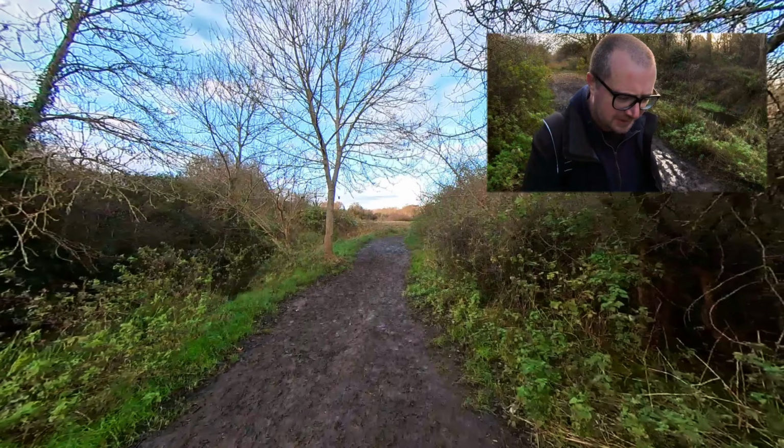There's our signs for London Loop. There you go, Kingston Bridge, 7 miles. 7 miles for the Hogsmill River. It's cold, it's a bit wet. Good day for walking though.